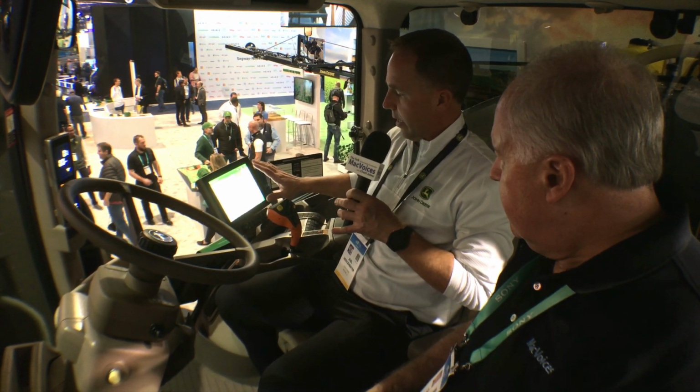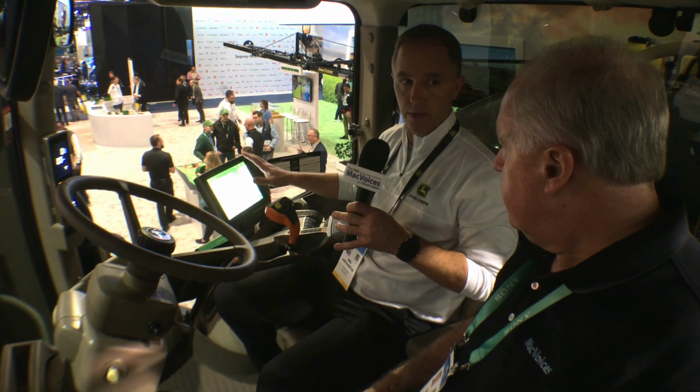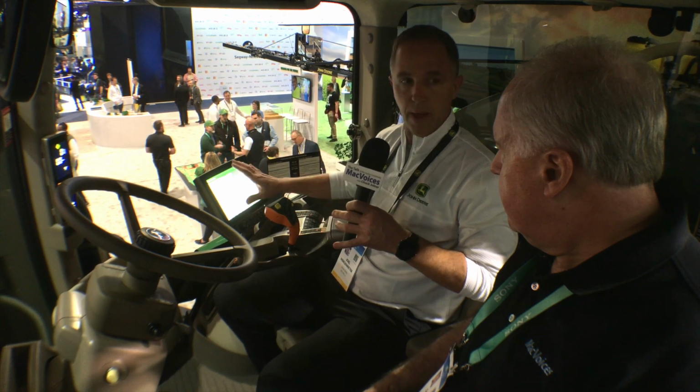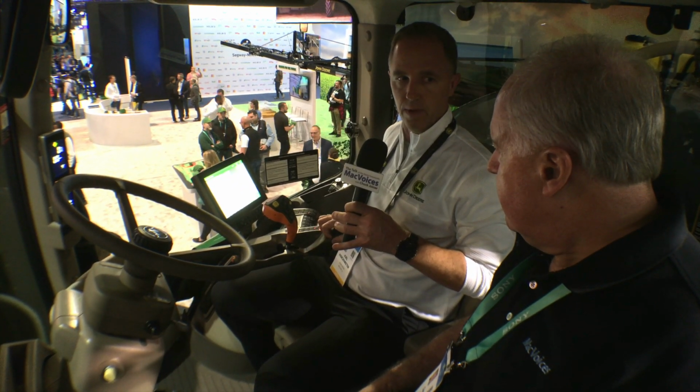The customer still has full control of overriding anything that they may need to along the way, but they monitor all of the data on the display here while they're going through the field.